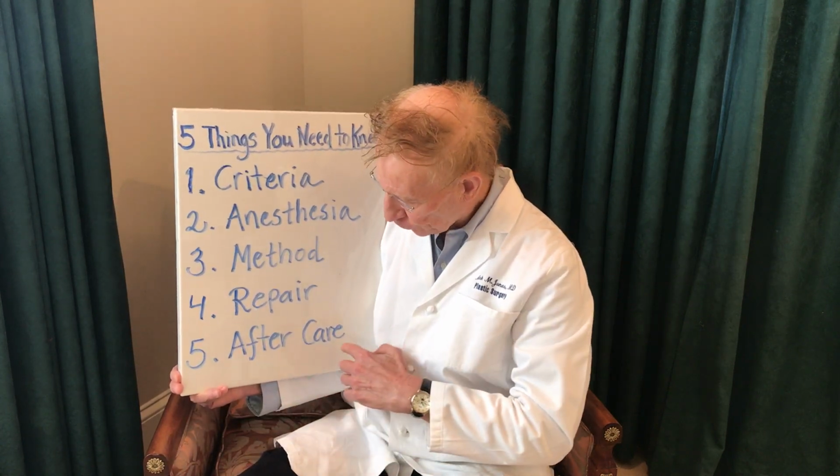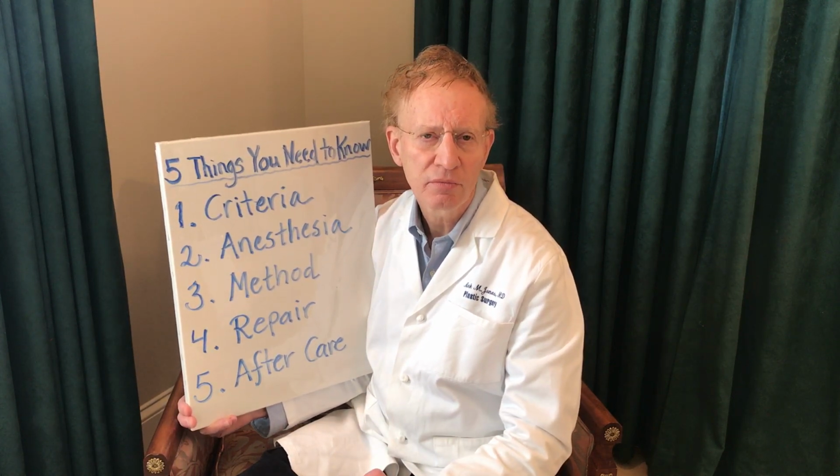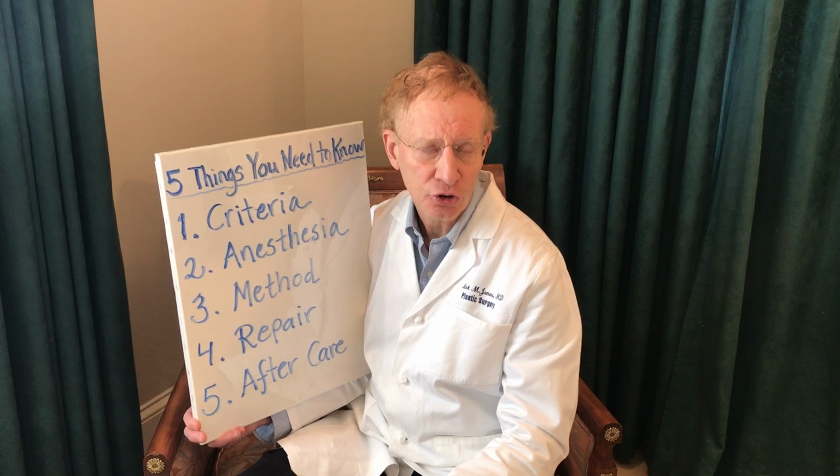5. Aftercare. How do you take care of this afterwards? Well, after the sutures are removed, I have found that to put on surgical glue, which stays on approximately 2 to 3 weeks, it's better than the old-fashioned surgical taping.